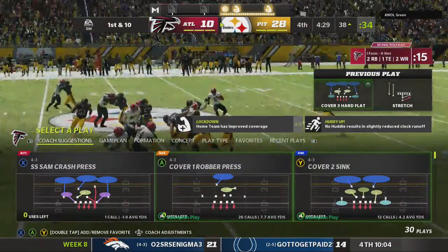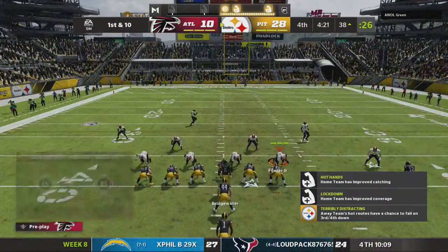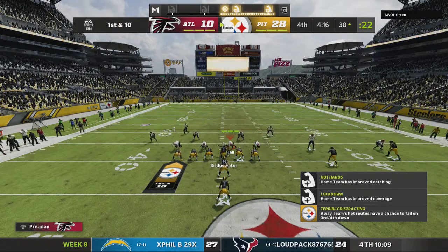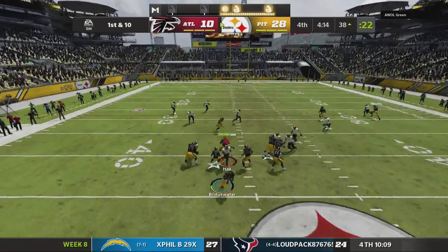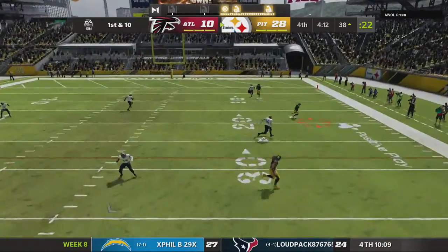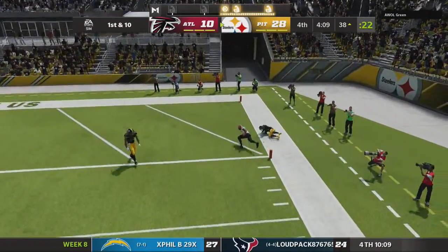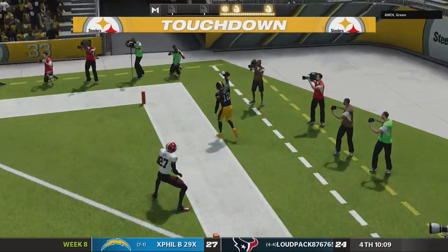Well, that's a carry they have to be satisfied with, and throughout this game, they've been satisfied with what he's given them. Whenever they've needed a big run, a first down, he's the guy they've turned to. And it doesn't matter what the defense thinks. They've got the confidence to keep handing it to him. And keep it in for the Steelers touchdown.